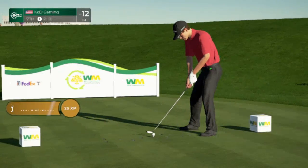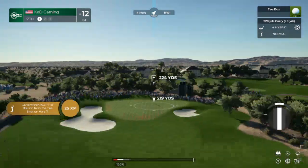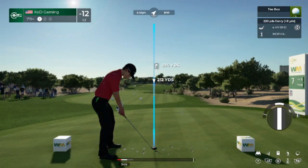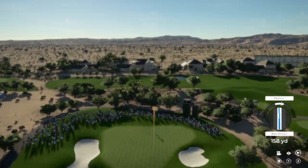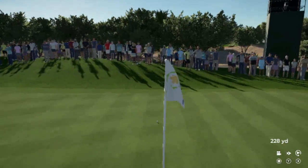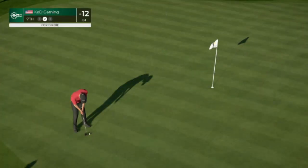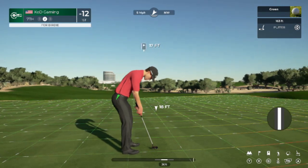Teeing off here at the seventh. Opting for the hybrid, I think. Oh, what a shot. You'll take that. But not a bad approach. He'll be putting. Oh, this will be a bonus. Right on 17 feet from here.